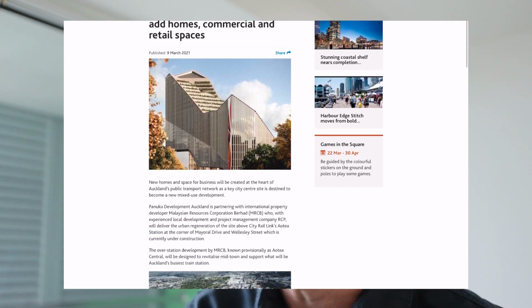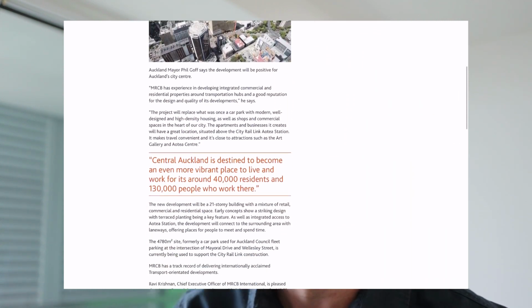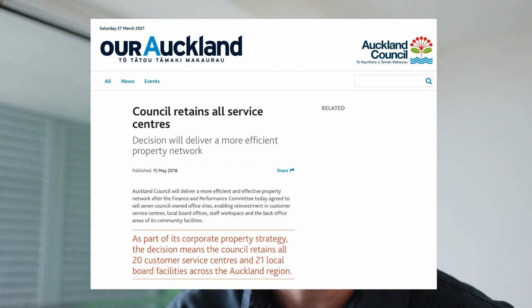So moving into projects, the big announcement this month was Auckland Council and its subsidiary Panuku announcing that they'd entered into a deal with the Malaysian Resources Corporation Board to develop a $452 million mixed-use scheme above Aotea Station in central Auckland. So this project's utilising the air rights above Aotea Station, and more specifically above the old Bledisloe car park. This site was freed up through Auckland Council's corporate property strategy, which they've been implementing over the past few years to help reduce their footprint, achieve cost savings, and improve sustainability. As part of that, they've freed up the site, which they've then sold a long-term lease on to the Malaysian Resources Corporation Board to undertake this development.